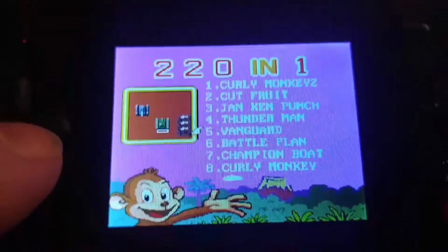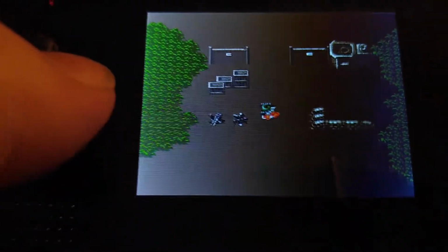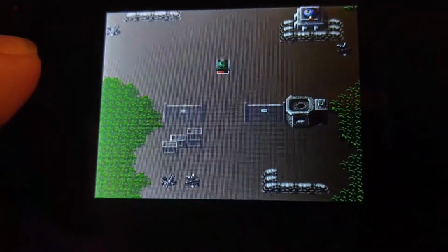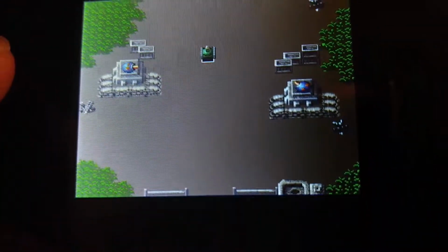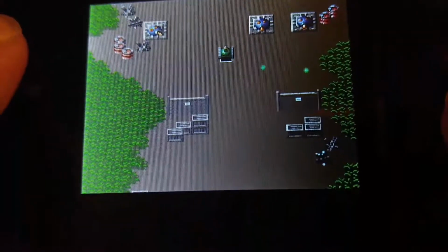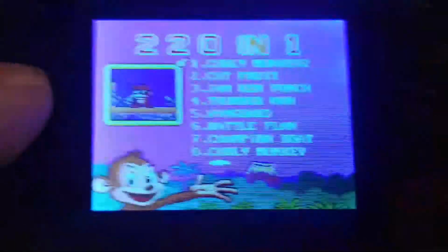Vanguard. Oh, this looks familiar. It's a tank game. Okay, let's just move on. Did I win? I must have won. You're so slow. Oh, okay, it just ran into me and blew up. I see. So I can go in 4 directions. That's it. That's always a good sign on these games. Ow. Well, I lost. Not the best controlling game in the world.